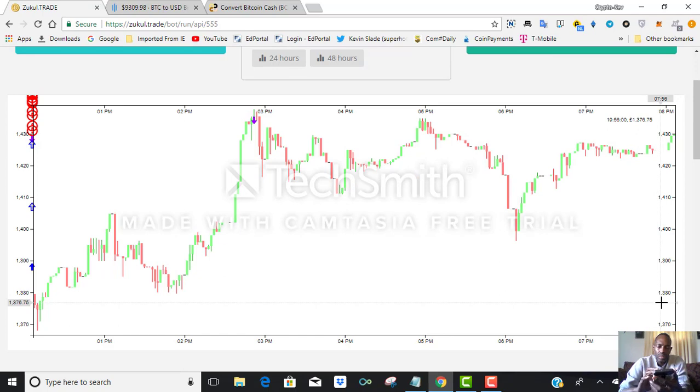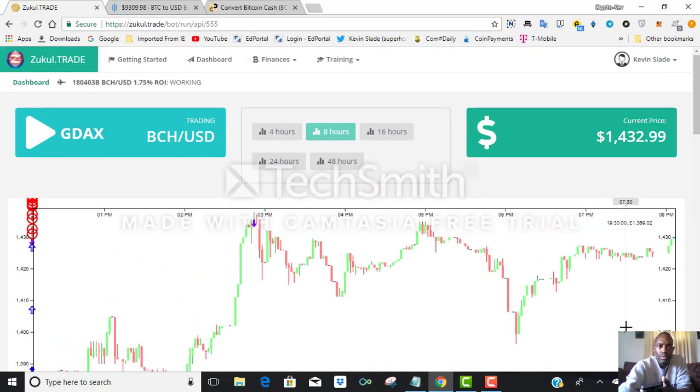Bitcoin Cash. That is 403B. This is basically what I'm looking at. This is my phone. I'm looking at the same thing on my phone. It's a very mobile friendly site. I can see everything here. I can see all of my trades. I can do everything on the phone.